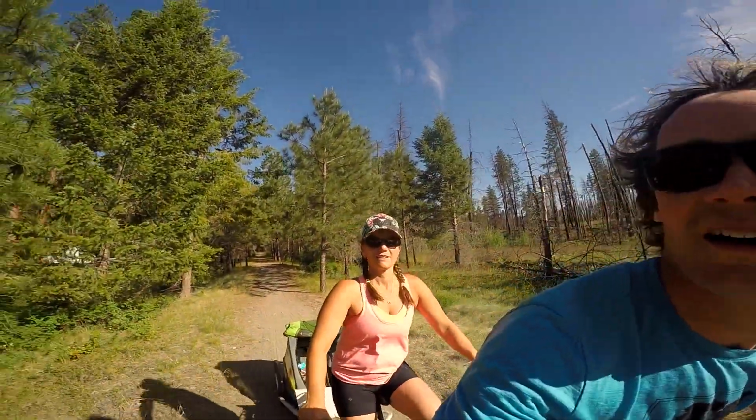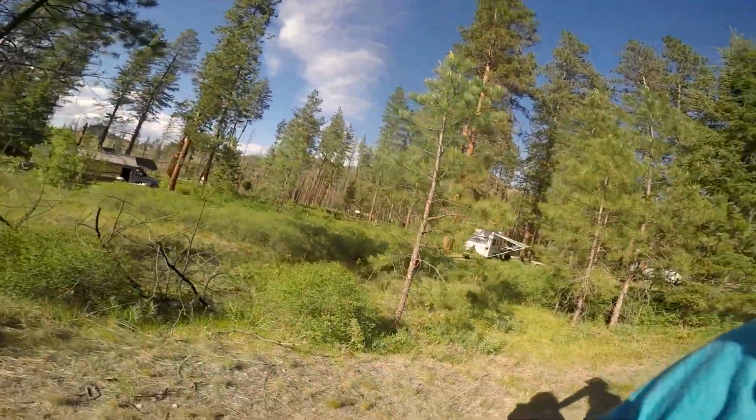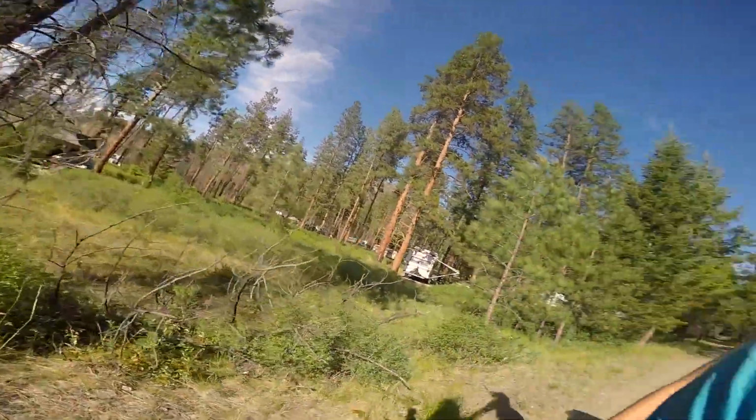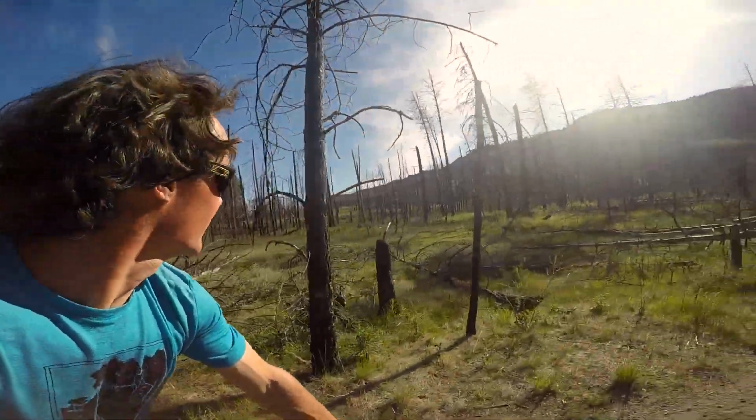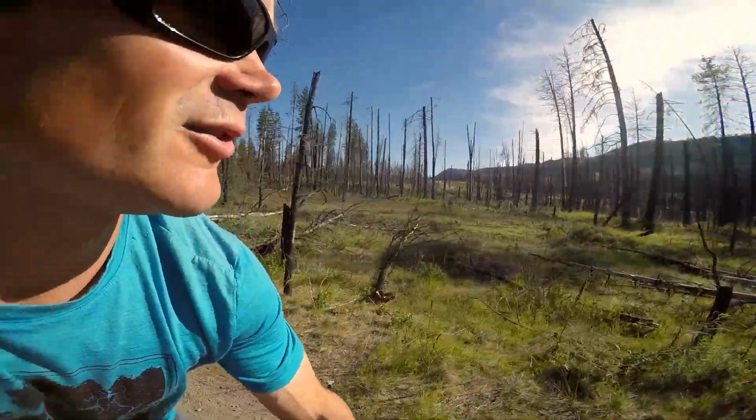Cruising the campground now. It's actually a really nice area. Unfortunately, when that fire came through in, what year was that? 2015. It left quite the trail.